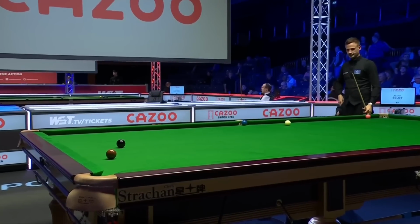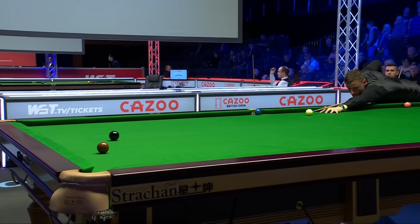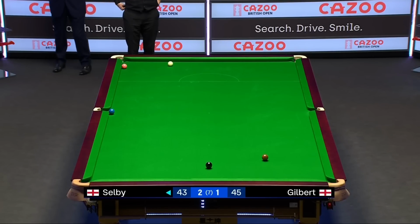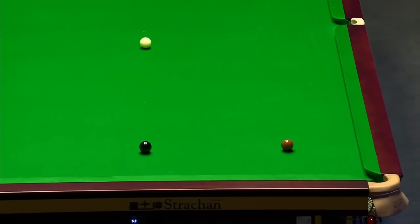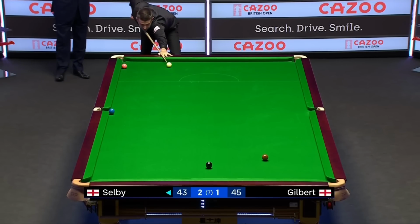He's left a half chance here for Dave Gilbert. He should take it on. No doubt he will. Once again, plenty of reward if the brown goes in. No, he's missed it. A similar shot he missed with the red. Using the rest, hit it to the near jaw. Sometimes when you play those shots, when you're on them, you almost try and overcut them if you can. It's just the angle is a little bit funny. You see a lot of players miss it on the near side.